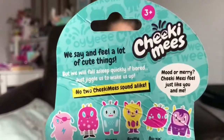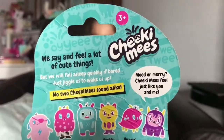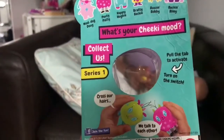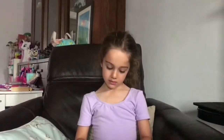So, what normally happens is... We say and feel a lot of cute things, but we will fall asleep quickly if bored. Just jiggle us to wake us up. No two Cheeki Mees sound alike. Mood or merry, Cheeki Mees feel just like you and me. So sometimes they get upset, sometimes they're happy, just like us. And it's laughing. She must like you. Look, if you've got two and you cross their hairs, they talk to each other. How cool is that? So we'll get another one soon and then try them out together.